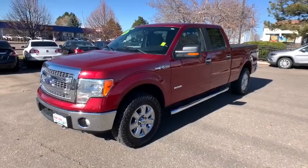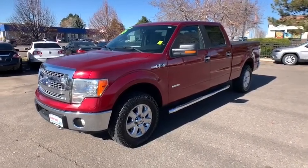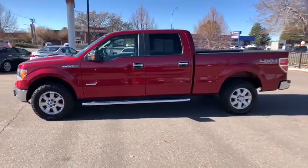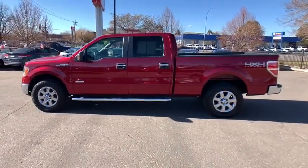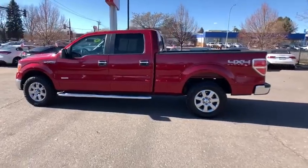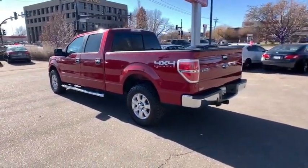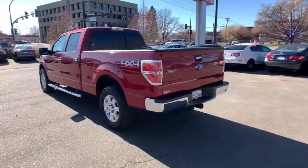You are going to love the 2014 Ford F-150. A Ford F-150 knows how to handle any situation. It's built to follow orders, no whining. This vehicle has less than 65,000 miles. Here are some of this vehicle's great options.